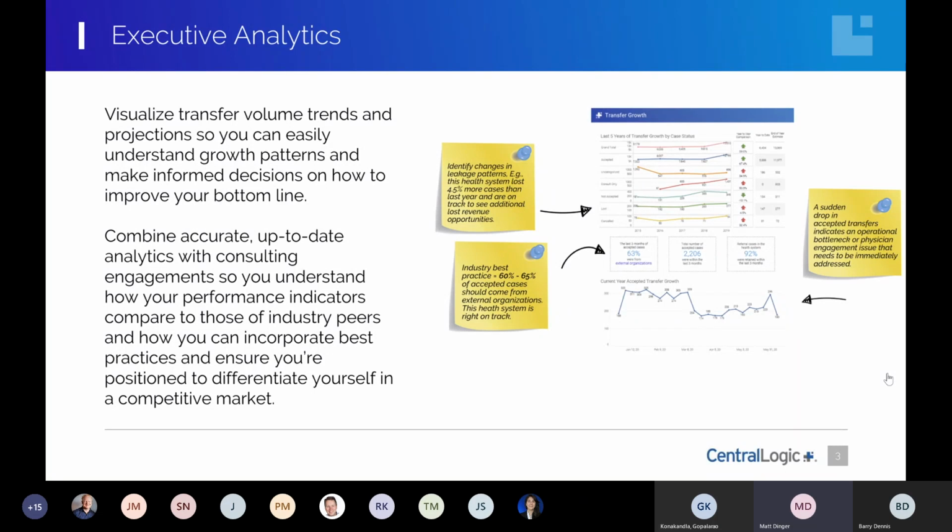Similarly, looking at total number of cases and then an indicator, and I realize it's a little bit hard to see on the screen right here, but that 92% indicates keepage. And so ways to track within the health system that patient is staying with you, whether it is an acute episode ending up in an emergency department, or really leveraging your ambulatory health services through clinics and other healthcare that you have throughout your organization.